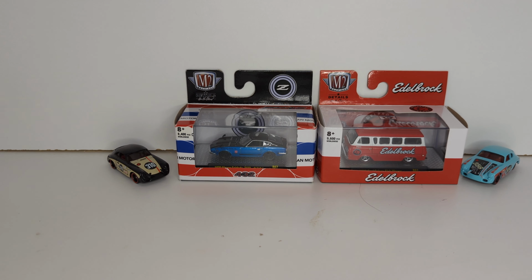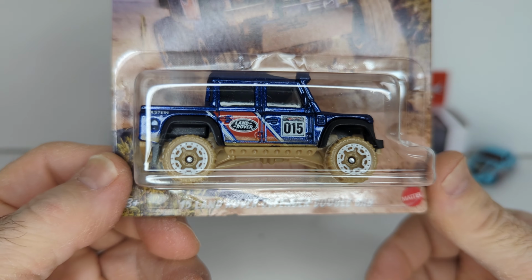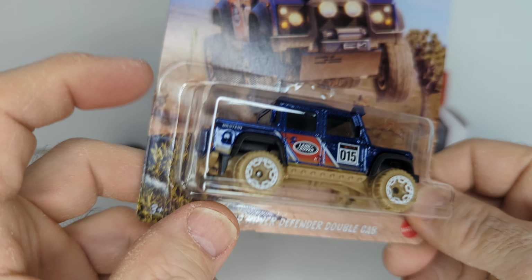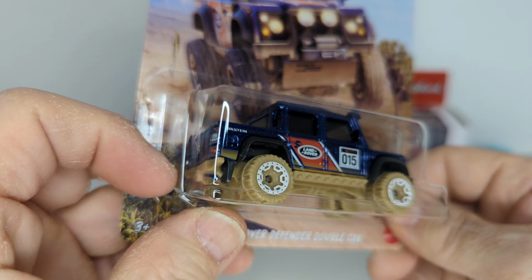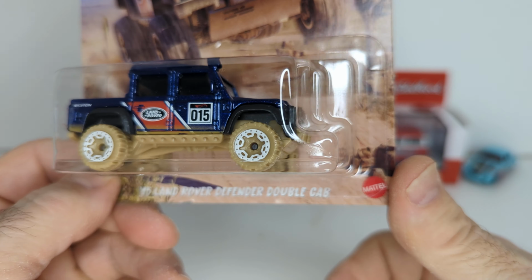And I bought the Hot Wheels truck set. I had these two before, but the plastic was broke on it, so I said I'll buy another one. This one has a plastic block on it, so I guess I'm going to have to buy another one.